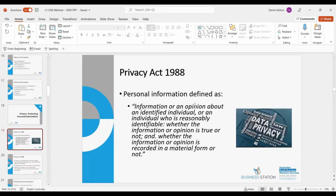So this is all governed by the Privacy Act. So what is personal information? It's information and opinion about an individual who is reasonably identifiable, whether the information or opinion is true or not, and whether the information or opinion is recorded in material form or not. So whilst the Privacy Act talks about individuals, the principles can apply across you and your dealings with other organisations as well. It's basically putting in place measures to ensure that that information remains private and only agreed persons can have access to that.